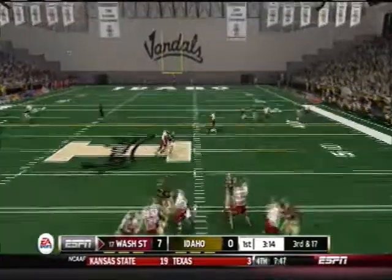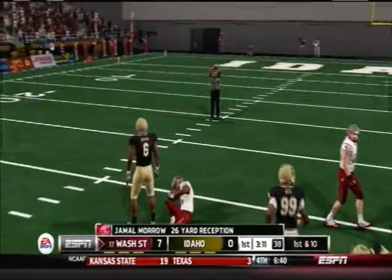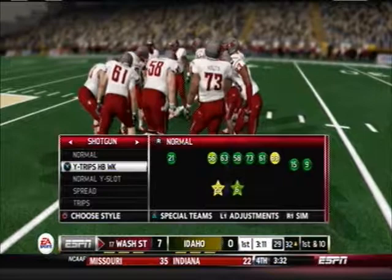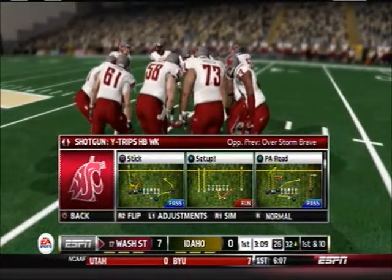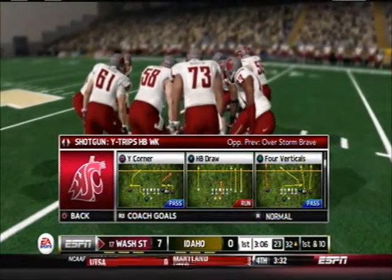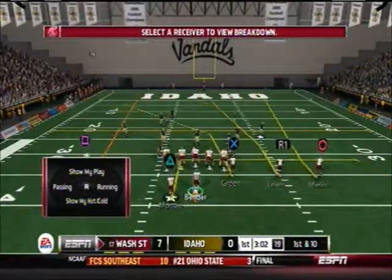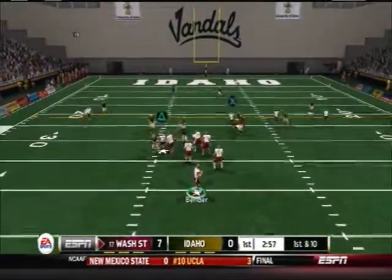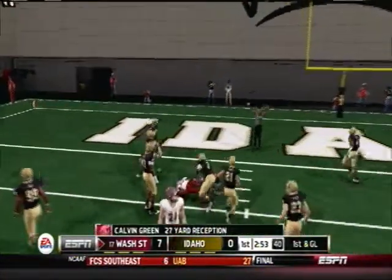3rd and 17. We're looking. Post drop. Moreau. Wide open. First down. Way to keep the drive alive. Now, while our offense is marching down the field, we're going to look to go for the home run ball. Green, open over the middle again, inside the 10, drags him down inside the 5.